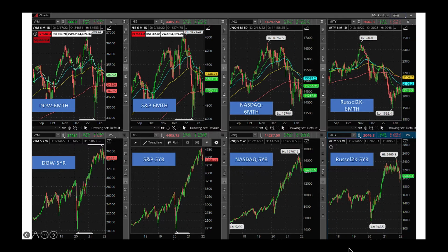From a market perspective, we've got the Dow Jones Industrial Average. It's an up and down market. On the top I've got a 6 month chart here. Look, the market is coming down, then up nicely. So that's why it's a very turbulent market here. Very good for traders. You could do very well in this type of market.